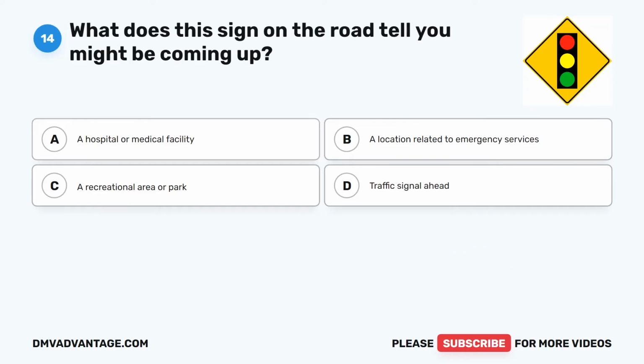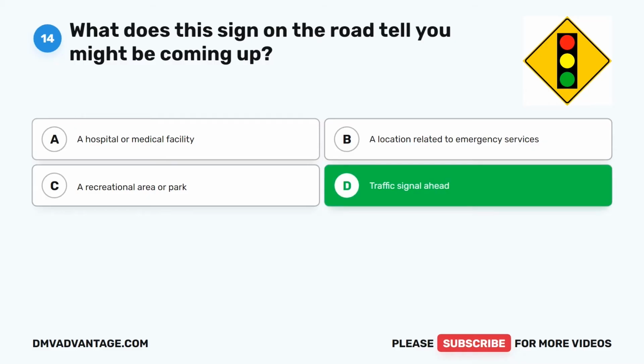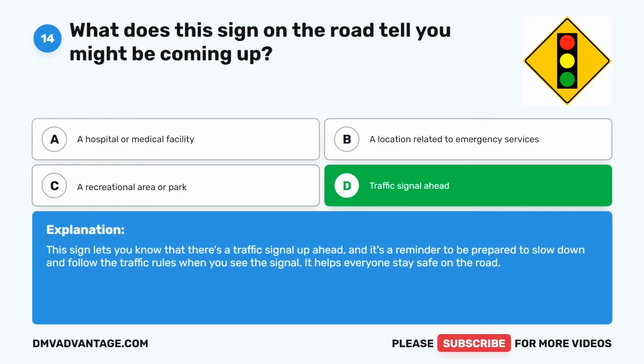Question 14. What does this sign on the road tell you might be coming up? A. A hospital or medical facility. B. A location related to emergency services. C. A recreational area or park. D. Traffic signal ahead. The correct answer is D. Traffic signal ahead. This sign lets you know that there's a traffic signal up ahead, and it's a reminder to be prepared to slow down and follow the traffic rules when you see the signal. It helps everyone stay safe on the road.